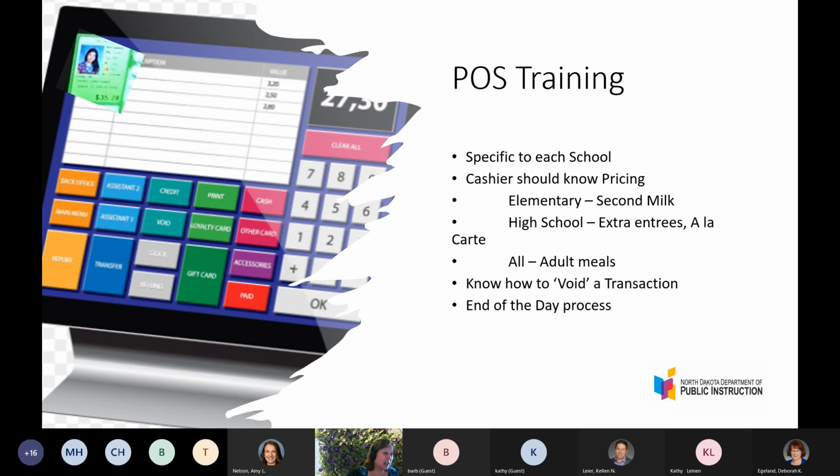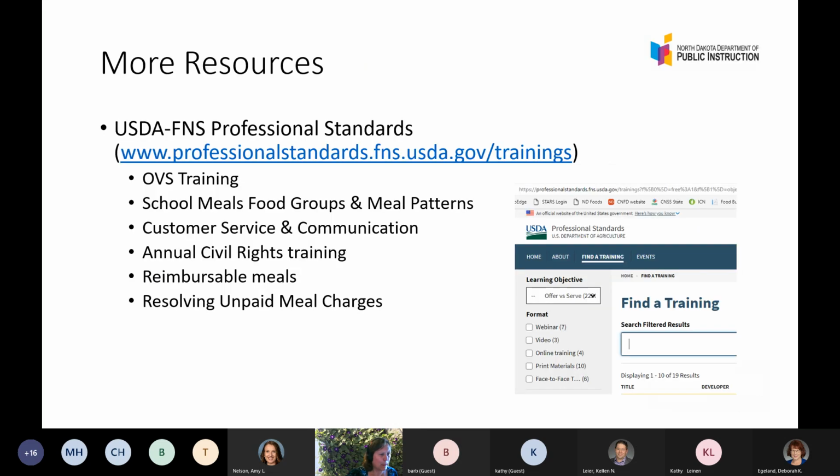And finally, you need to know the end of day process. For the most part, those are automatic. You just press a button and it sends all the information to the district software for completing a claim. But you as the cashier should know how that end of process works.